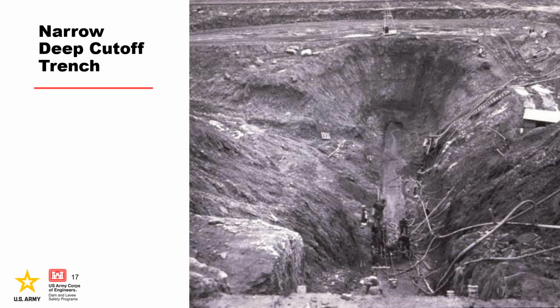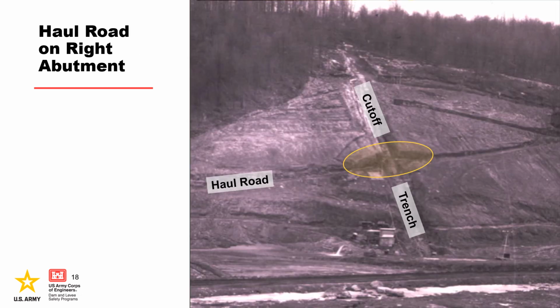The narrow and deep cutoff trench shown here also likely made it difficult to compact fill properly within the trench. The steep sides and abrupt change in slopes can also lead to low confining stress zones, differential settlement, and internal cracking of the embankment. Adding to the potential list of issues, there was a haul road that cut diagonally across the slope of the right abutment that was originally built for construction of the outlet works.